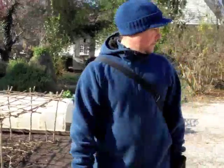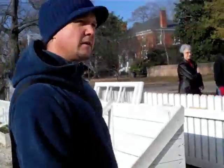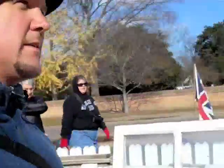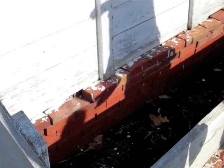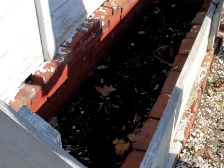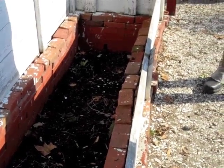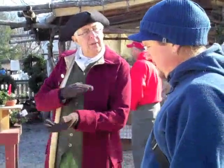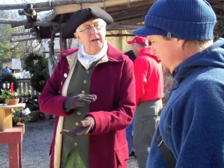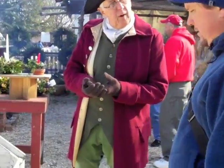Gotcha. And then what about these cold boxes? Okay, well, we call these hotbeds. Hotbeds? Now if you come back here in January, we'll clean out the compost in here. It goes down about 2.5, 3 feet. And we'll go out to the field and pick up fresh horse manure. We'll put about 2.5 feet of fresh horse manure in, then another half foot to a foot of fine soil, and then we'll plant our seeds for the spring crop.